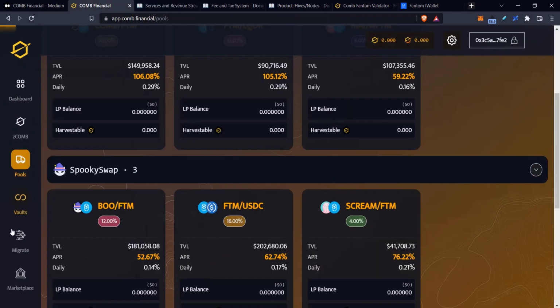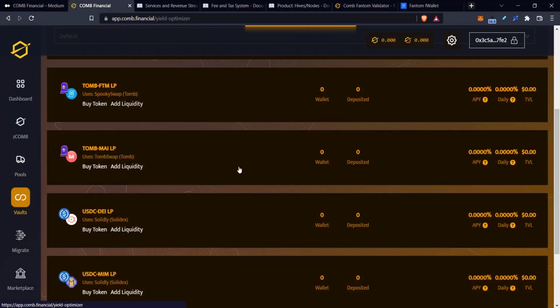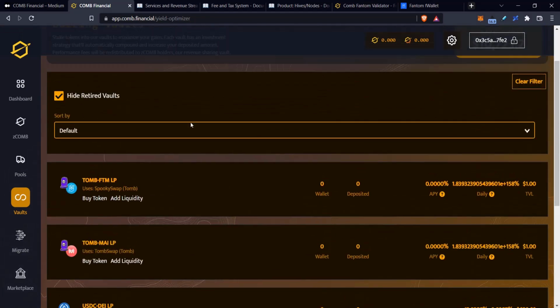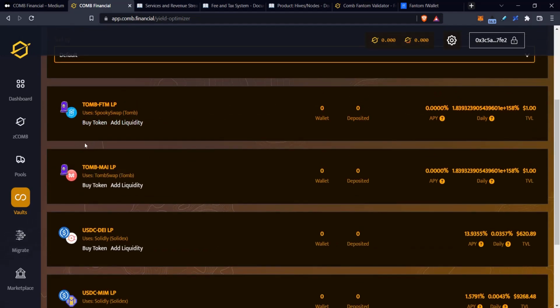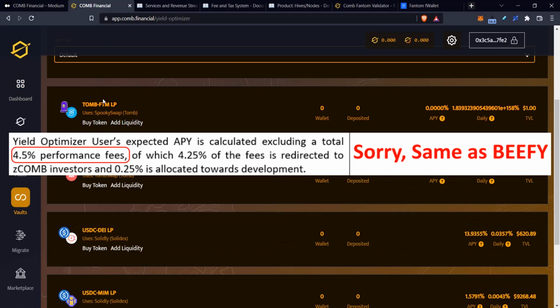Yield optimizers are also pretty standard, basically vaults. There's not a whole lot here, but basically you can put your Tomb Phantom token in here. It will farm the Spooky Swap Boo reward, sell for more LPs, and it's an auto compounder, right? But the performance fee, which is lower than even B fee, will go to the Zcomb holders, okay?